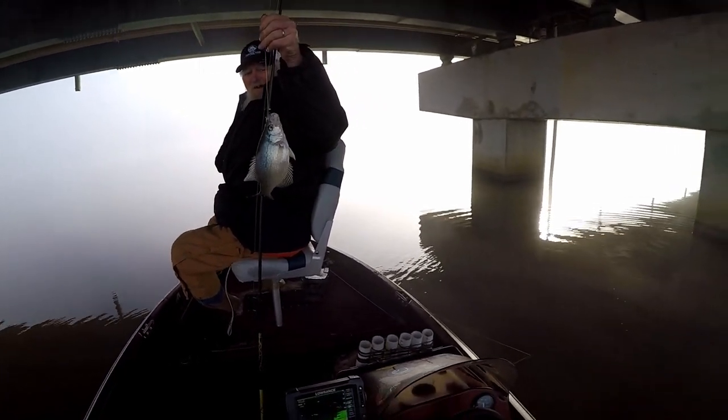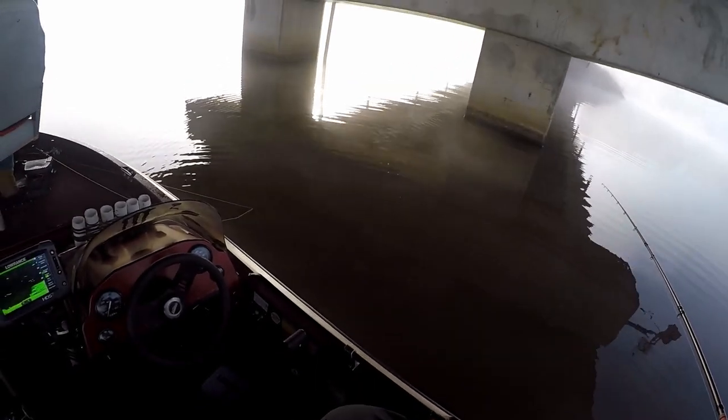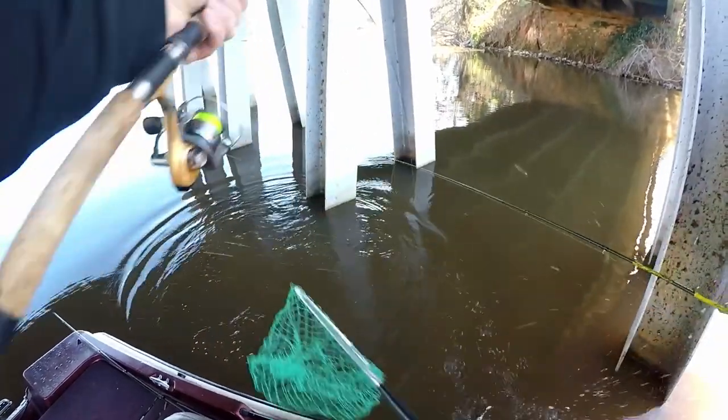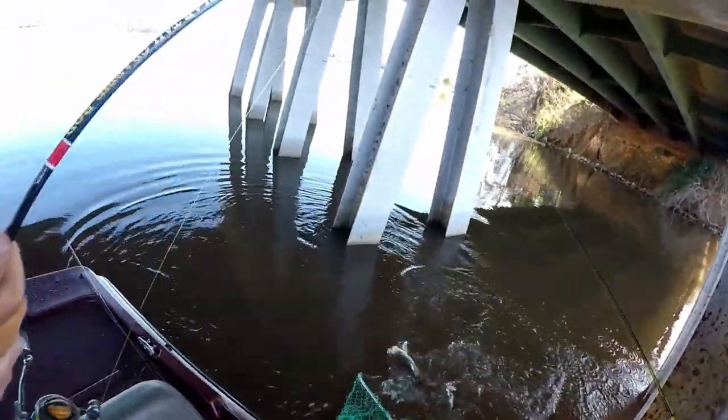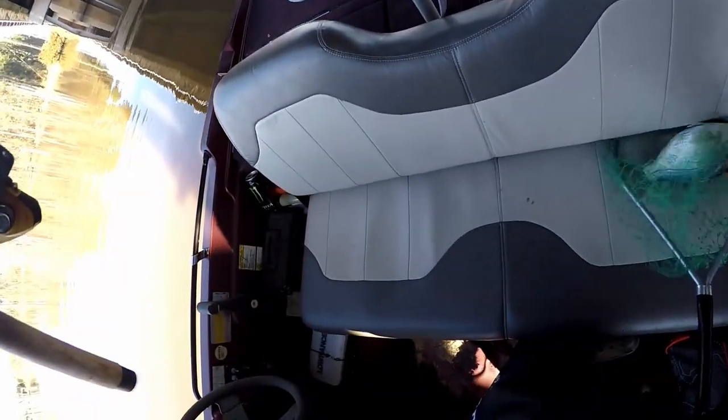Because in a lot of videos, they got the camera so high, you can't see nothing but the water on the boat. I mean, with the technology these days, there's honestly no way to have a secret hole. There's no way to have a secret brush pile. I mean, there's little tidbits that you can kind of hide your brush piles, but that's for another video.